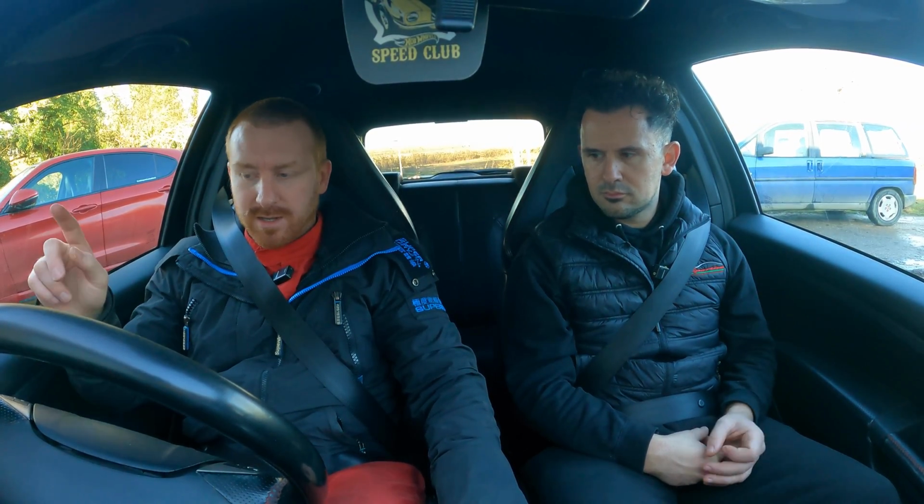Suspension feels more solid in that car. That car cornered better than this. The steering feels heavier in this one, which is something I like because I like to feel what the car's doing. Seating position, I feel lower in this car than the Abarth. The Abarth feels like I'm looking a butt in the roof.